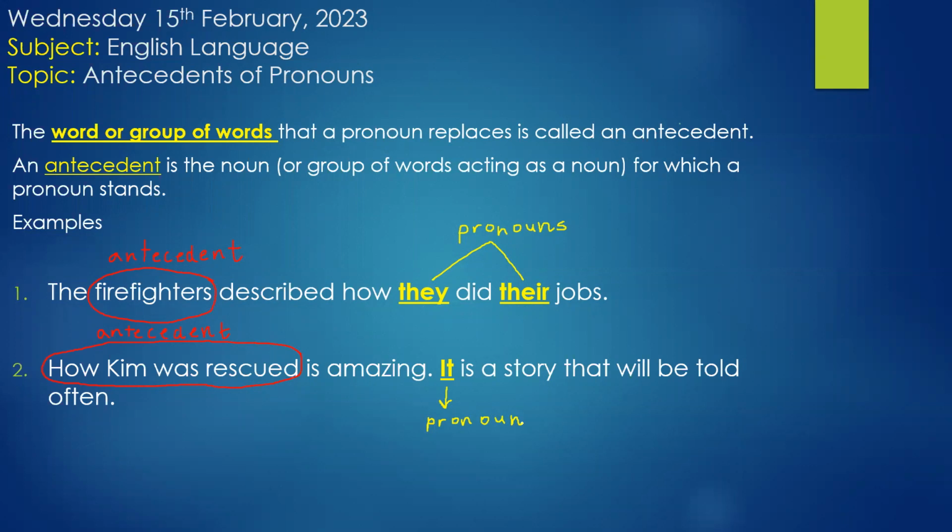All right. Frank Pong, what is the antecedent for number 2? How Kim was rescued. Very good. And what is the pronoun? It. It.